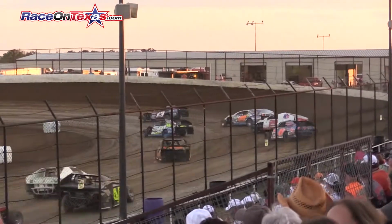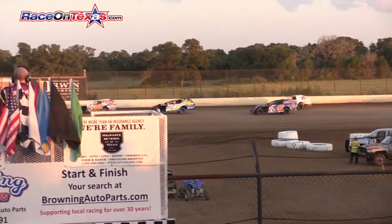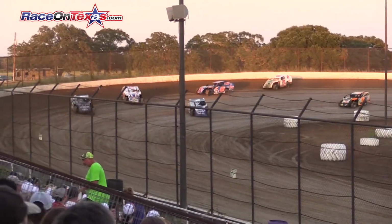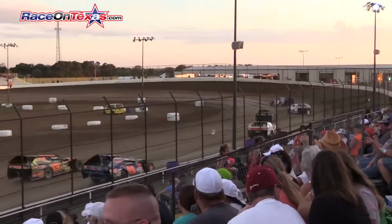Spillman got it in there, got it sideways, had to check up. I tell you, you mentioned Spillman there for a second. There's a wheel hop on the 81 of Childress. There's a whole lot of camber in that right front. I'm thinking the arm might be broken, ball joint might be bad, something going on with that 44 machine. Yeah, something's broke, it's rocking.